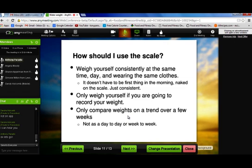Only weigh yourself if you're going to record your weight, so no sneaking peeks if you're not going to write it down. Or you can put it in MyFitnessPal if you guys use that. And only compare weight as a trend over a few weeks, not day-to-day or week-to-week. Look at it as a snapshot over a longer period of time.